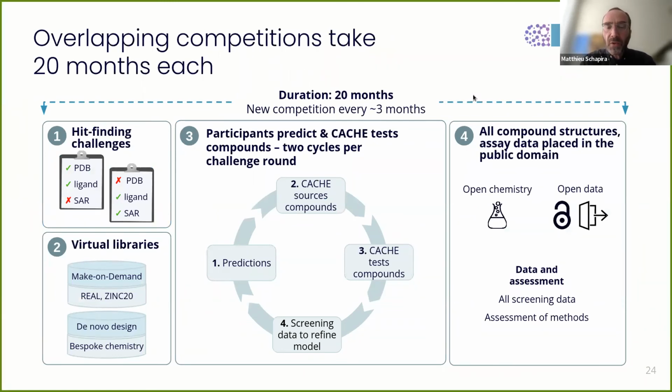So operationally, each challenge will last 20 months. First, a target is selected, then virtual libraries are made available, and next, the main panel in the middle. The participants will have 2 months to run their predictive models and come up with 100 compounds that will then be procured within 3 months by CASP, and then CASP will take another 3 months to test the compounds experimentally and return the results back to each individual participant.